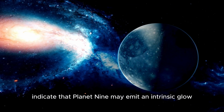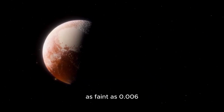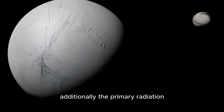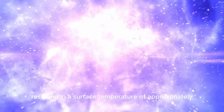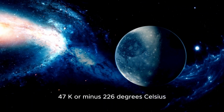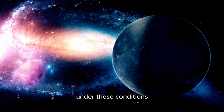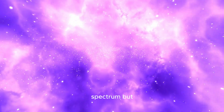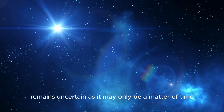Moreover, model estimates indicate that Planet 9 may emit an intrinsic glow as faint as 0.006, which is even lower than Neptune's value of 0.01. Additionally, the primary radiation from Planet 9 is expected to be predominantly in the infrared spectrum, resulting in a surface temperature of approximately 47 K, or minus 226 degrees Celsius, making it only about 35 degrees warmer than its cosmic surroundings. Under these conditions, Planet 9 would be best detected in the far infrared spectrum, but whether and when it will join the list of recognized planets remains uncertain, as it may only be a matter of time.